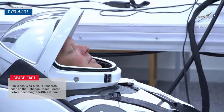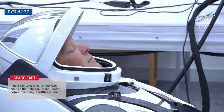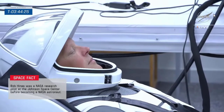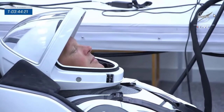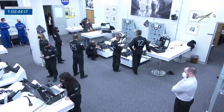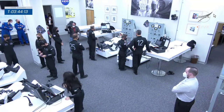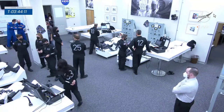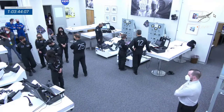I first got to interact actually with Bob when he was an instructor pilot for T-38 for the astronaut corps. And so flying with him was always a pleasure. He's always calm and collected no matter what the circumstances, which is exactly the person that you want piloting any vehicle that you're in. And they're going to make a great team today. He did look quite calm in that shot, quite steady. This guy has flown so many aircraft, and we'll hear more about that in his bio a little bit later on.